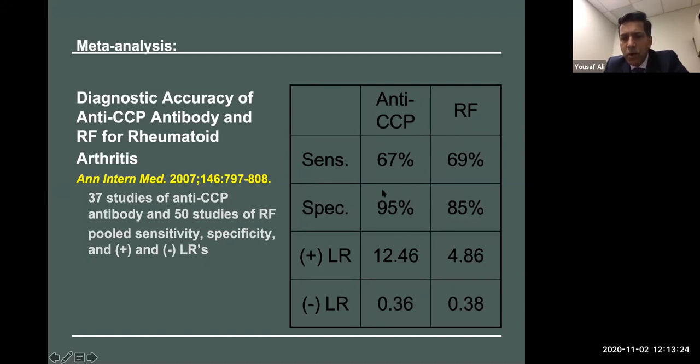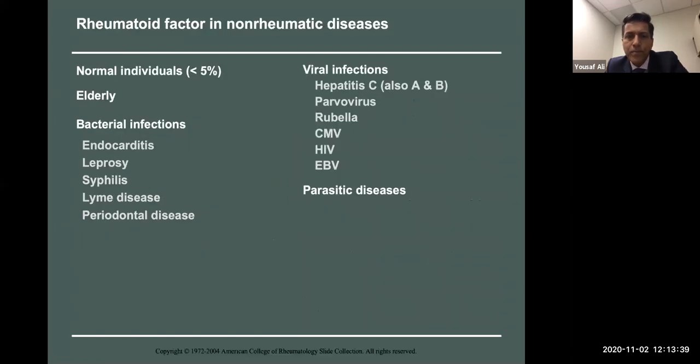This is a pooled meta-analysis looking at the sensitivity and specificity of anti-CCP versus rheumatoid factor. And the key take-home points of this slide are that the anti-CCP antibody is 95% specific for RA, whereas rheumatoid factor is only 85% specific. So you have about a 15% false positive rate for positive rheumatoid factor.